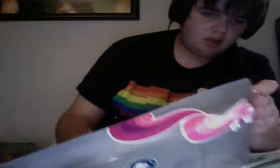So today I'm going to be reviewing Cheerilee's Pony School Pals, and Cheerilee. Well, let's be very honest, it's the Cutie Mark Crusaders. That's why I got them, because this is the only way to get the Cutie Mark Crusaders in an actual Hasbro format at this point. Maybe we'll get some.